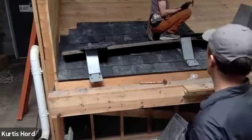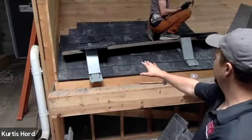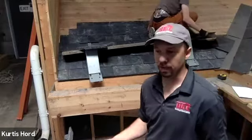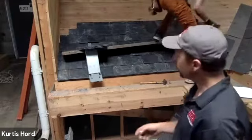We probably got enough slate nailed on. Why don't we drop back and do a repair, and we'll talk about how we installed the jacks. A big thing when working on slate roofs and a lot of tile roofs is you can't walk on them.